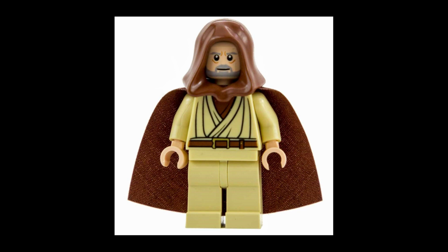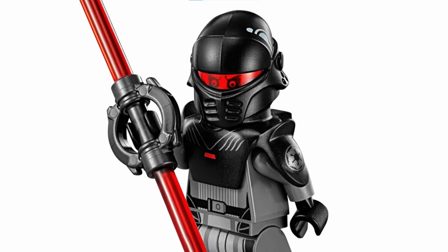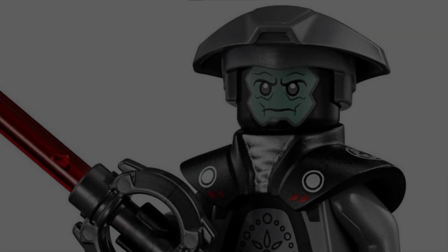Kenobi set I talked about earlier, and the 3 other minifigures are the Grand Inquisitor, who will have a new pointed chestplate piece, and the Grand Inquisitor will also have a cape. There will also be third sister Weva, who has a cape, and the 5th brother, who has a chestplate.